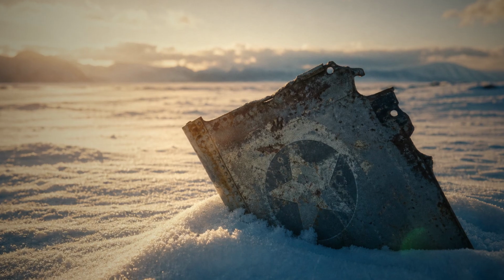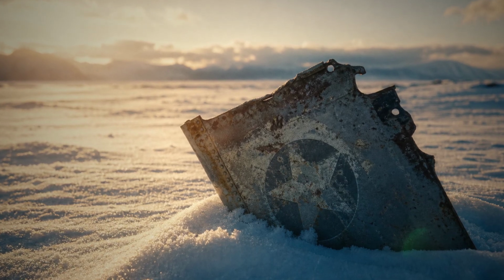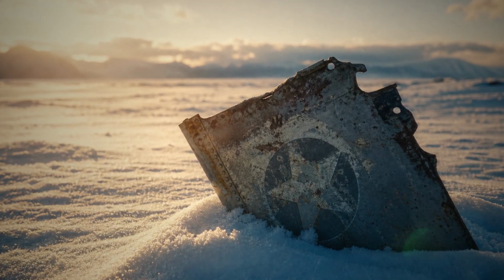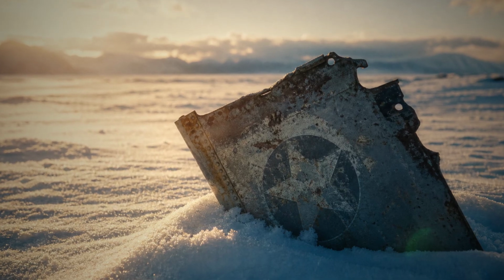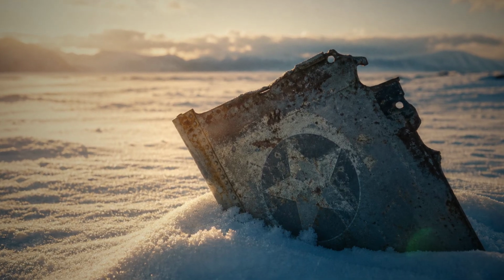A scrap of canvas, a piece of a life jacket, or a twisted bit of aluminum may appear on the surface. These are the mountain's breadcrumbs, but they rarely lead back to the main burial site of the giant.